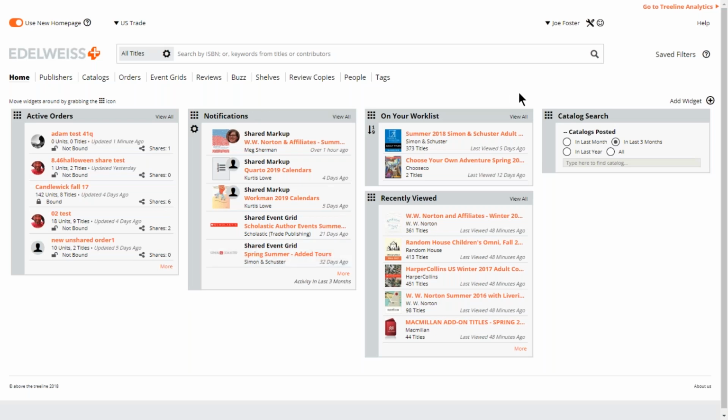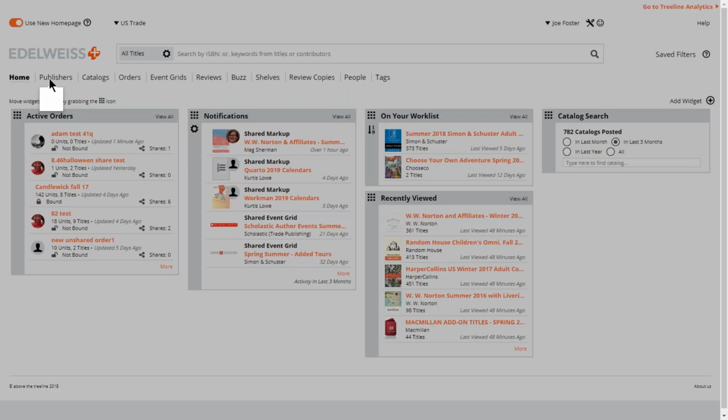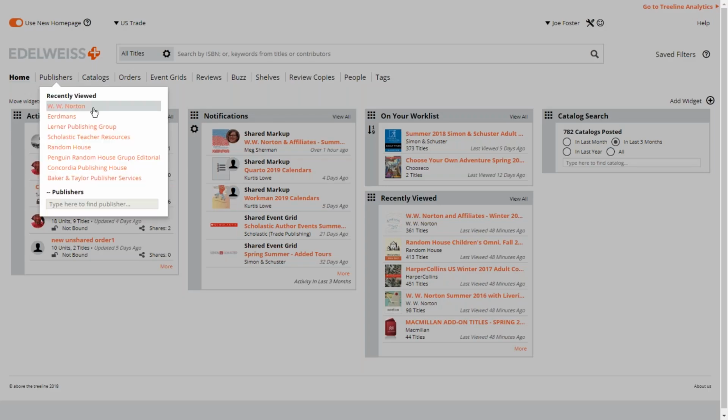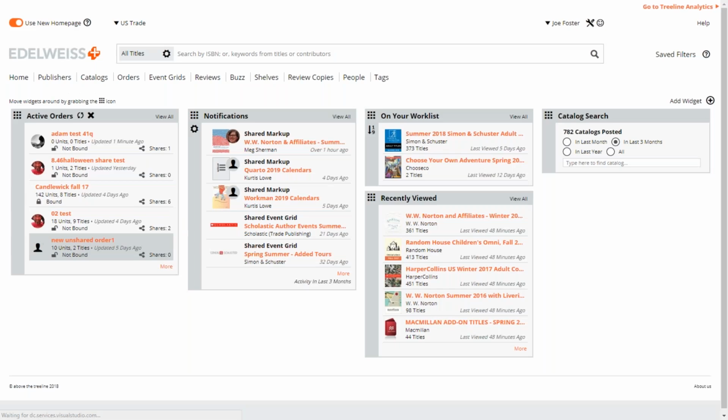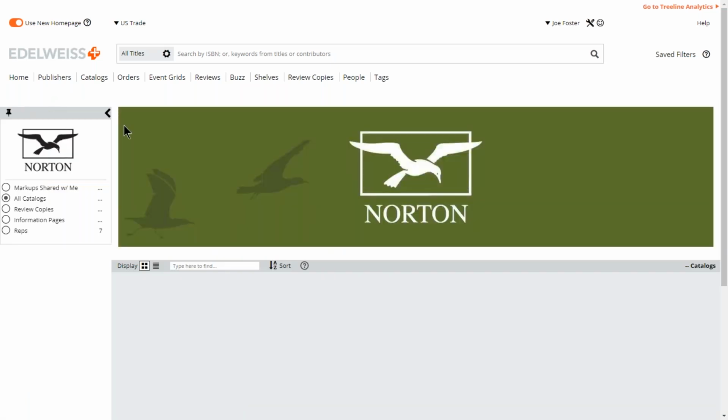All right, so you can search for catalogs, you can search for publishers, and doing the shared markup thing is always a nice, easy way to do it. Here you can look at recently viewed publishers. If you haven't looked at Norton recently and you're looking for their catalogs, you can just start typing the name of the publisher and click here. Then we go right to the Norton catalog page.